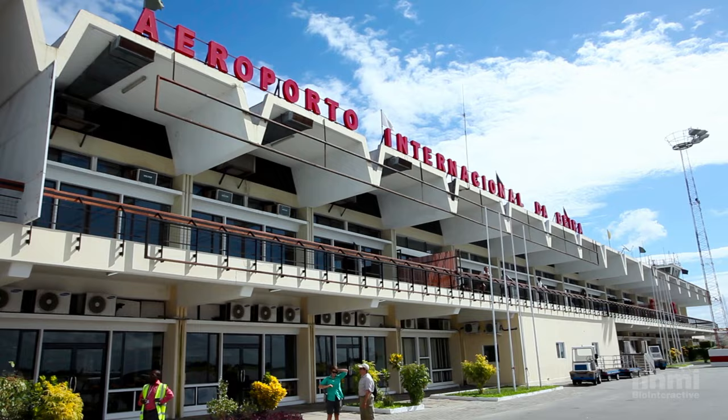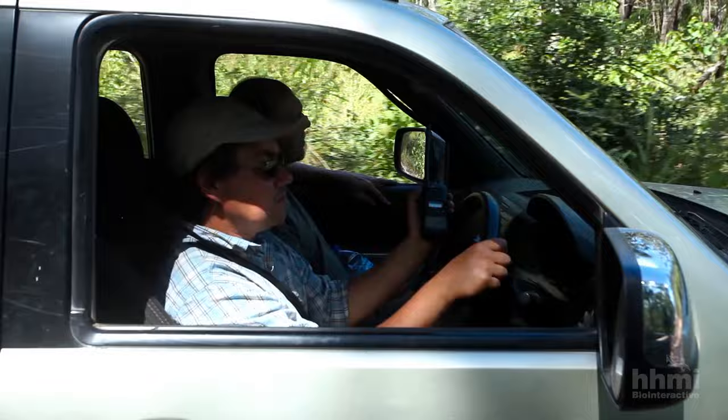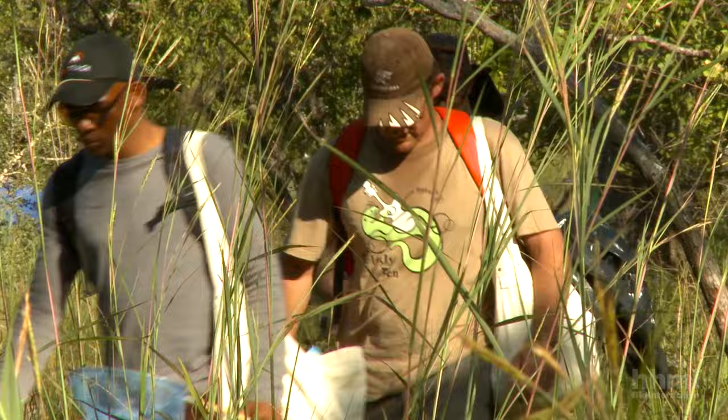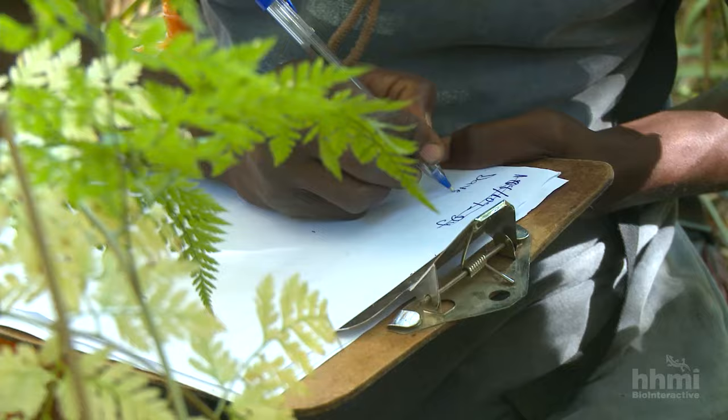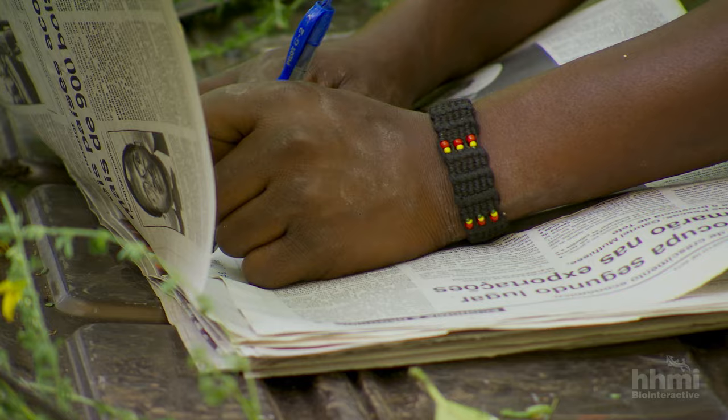Piotr has assembled a team of leading experts from all over the world for a month-long expedition to quantify the biodiversity of these gorges. Each scientist is focusing on species from their own area of expertise. Oh, there is a juvenile. A tree frog. It's a new species. We must catch and identify as many species as we can using a variety of methods.